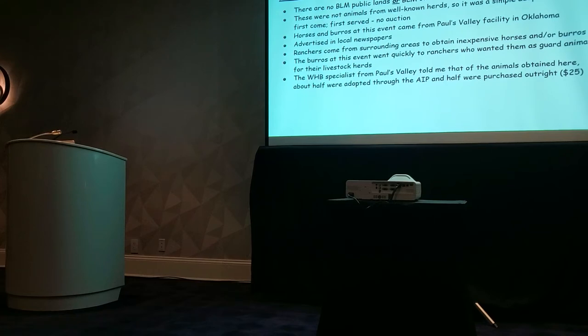And this is a college professor who teaches these ranchers how to preserve their own land. When I was in college there, we learned how to protect the land, how to rotate, how to do everything necessary. Do you think these guys using our land care about that? I don't think so. Anyway, these were not horses that came from well-known herds. So it was a simple adoption. We're going to see the difference between a simple adoption and an auction like Sandwash.